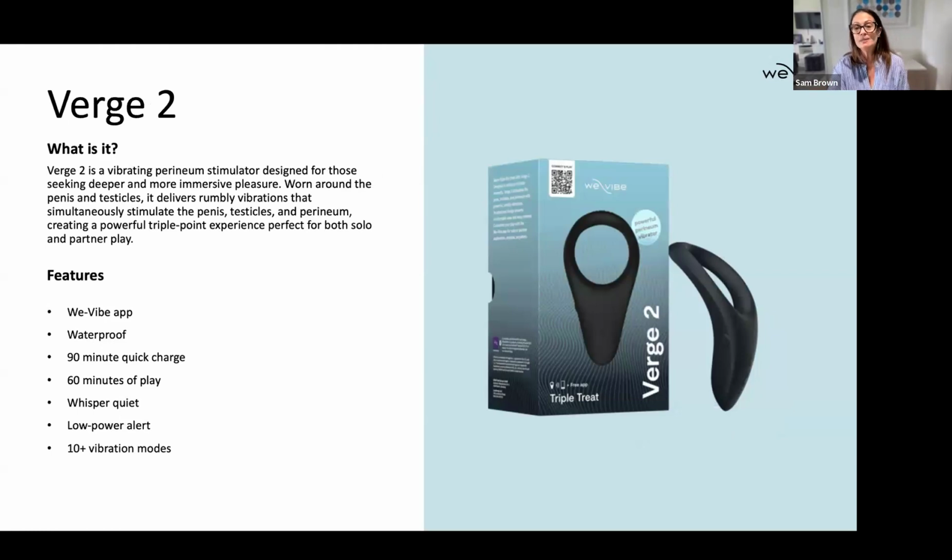Verge 2, similarly to Pivot 2, not many upgrades, but the upgrades they made were exactly what customers were asking for. There is more stretch, the silicone is a little silkier, smoother, and the packaging had the update. Other than that, everything else was the same in terms of Verge 2.